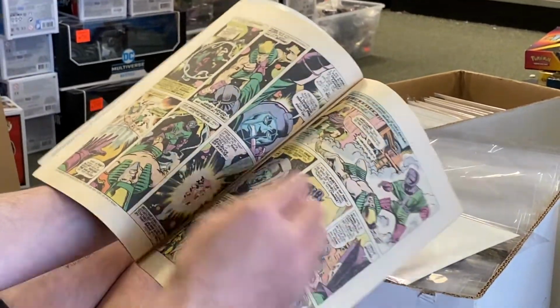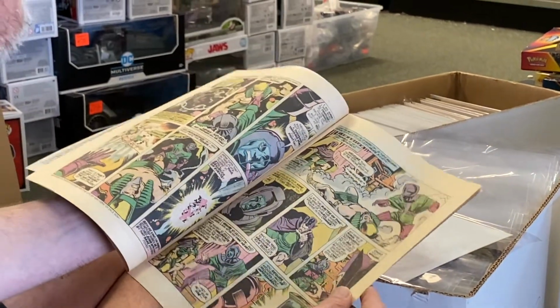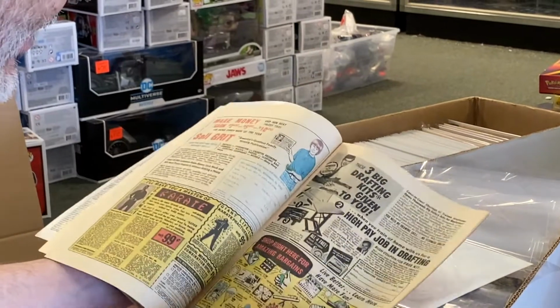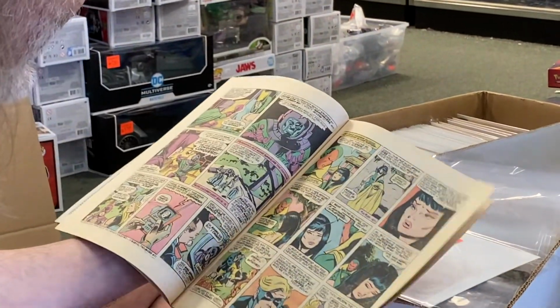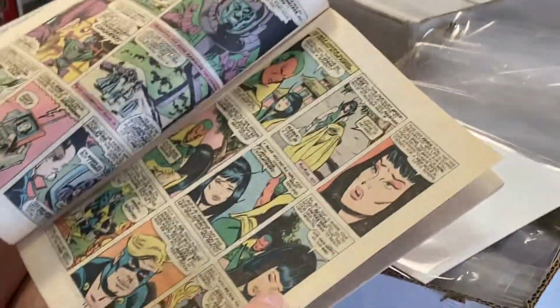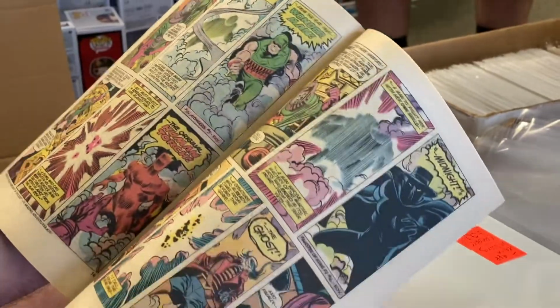So it's all about Kang and Rama-Tut. They're all the same person. It's confusing as hell. And then Immortus. I mean, they're all the same people, I think. So this is when Vision and Mantis decide to hook up, I think. I don't know. Here's Wonder Man coming back from the dead.